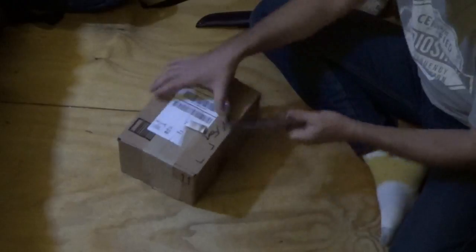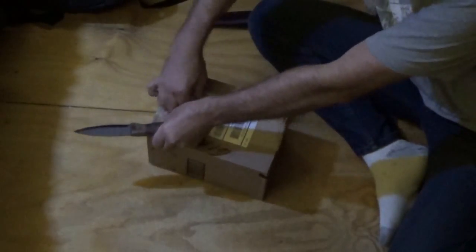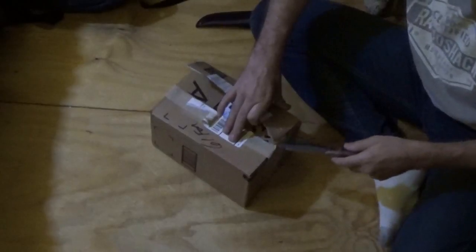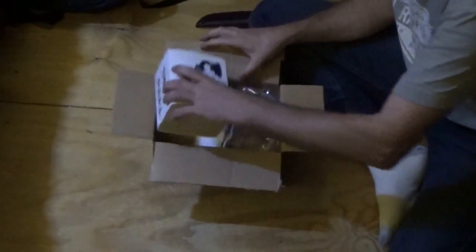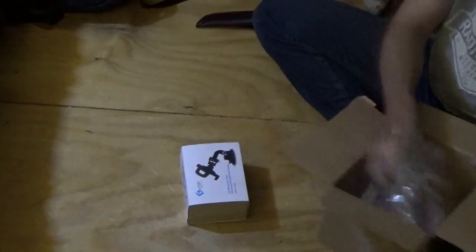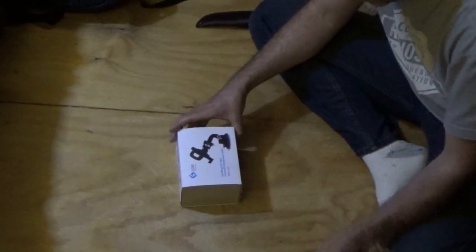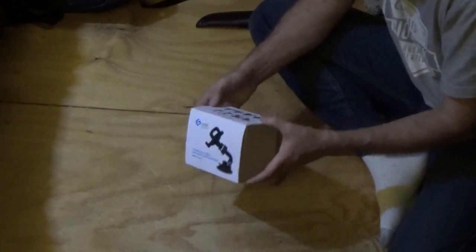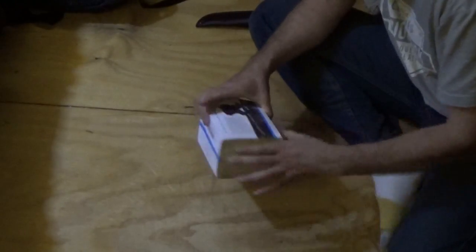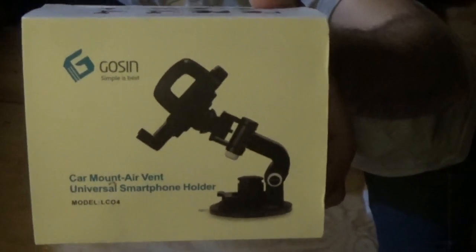Here's another box. Let's see what we have here. Oh, that is going to be useful. Oh, there's a bug. Car mount air vent smartphone holder. Looks like a suction cup or air vent. Nice. I don't know who sent that. I'm getting these mystery packages here.